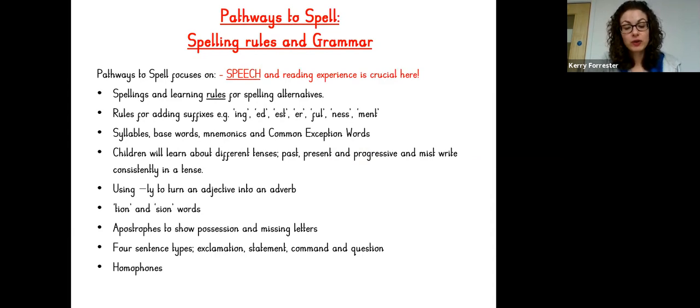So pathways to spell is, once we've done our phonics, which would be reception and year one, when we're back on track, children will then move into pathways to spell, which is where spelling rules and grammar kick in. Pathways to spell runs the whole way up to year six, getting progressively more challenging. In key stage one, we look at spelling rules for alternative spellings, like we just did in phonics. So it's a continuation of our phonics. Rules for adding suffixes, syllables, base words, mnemonics, common exception words, different tenses, past, present, progressive. Children must be able to write in the right tense or in the same tense, using ly to turn an adjective into an adverb, shun words, apostrophes, four sentence types, and homophones. That's the year one and year two, and then it moves up as the children go throughout the school, and that links in with their writing they do in English.